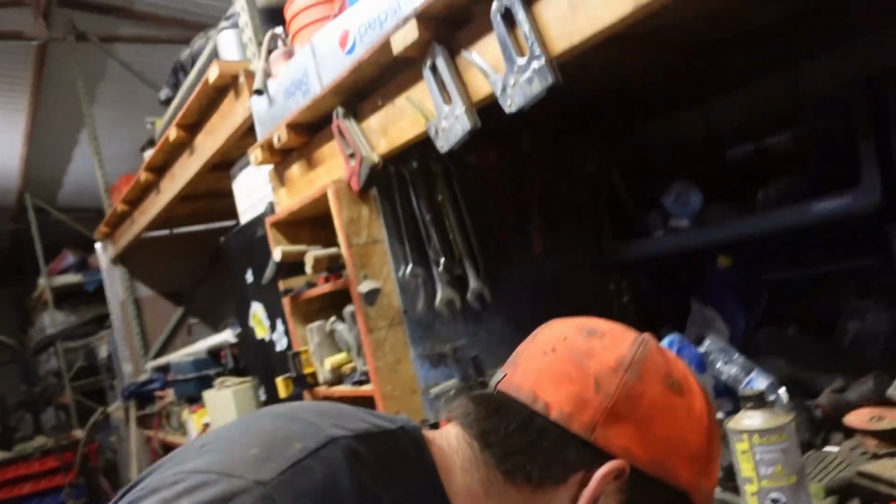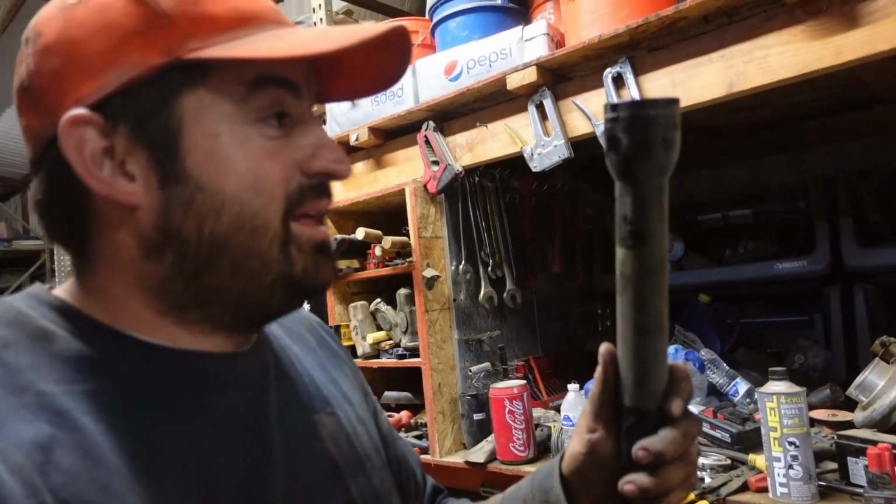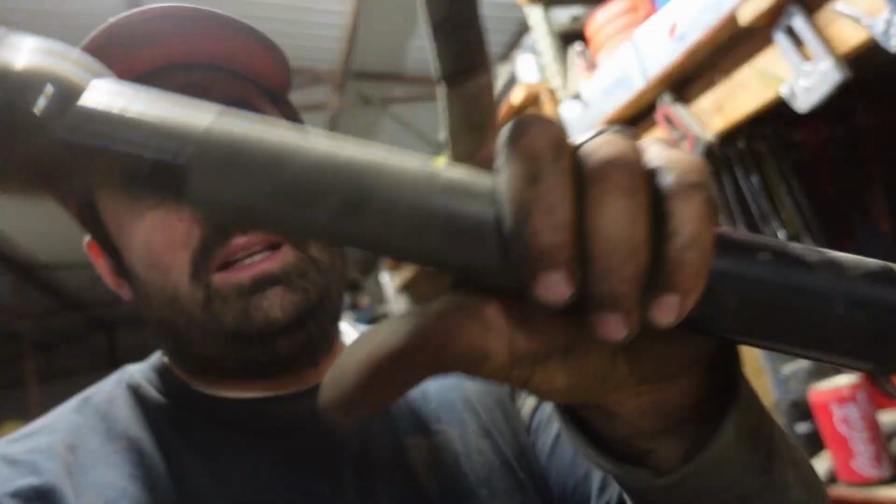Do you guys remember when mag lights were all the rage? How you were a man if you had a mag light, and now this big old flashlight's been replaced by something like this big.